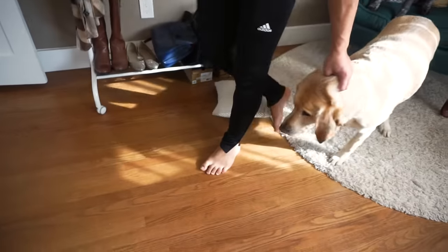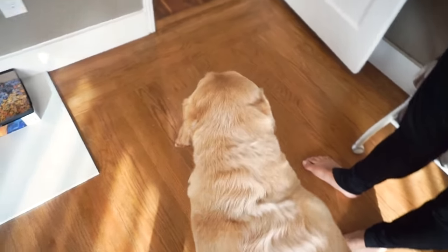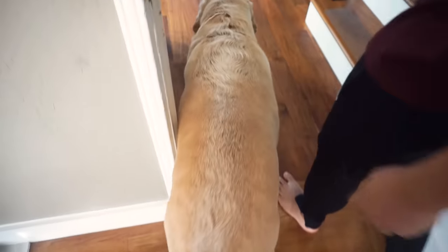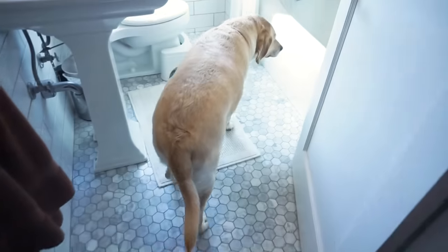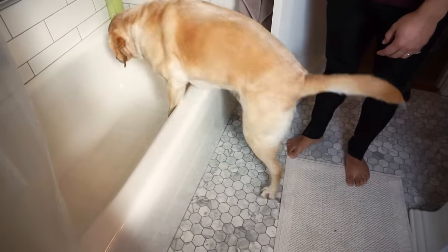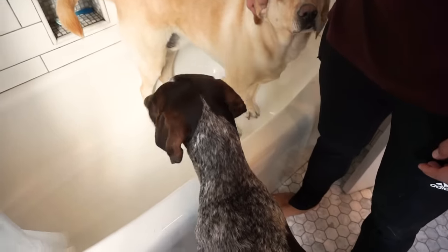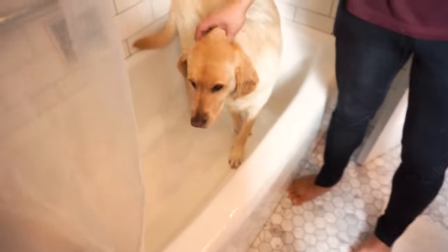It's bath time. You know what time it is. Hey, move. Let's go, Zazu. He's slowing down. Get in. Zazu, get in. Good boy. Oh, look who's excited. That Walle. Walle, is that you? You're getting excited that it's Zazu's turn? Is that right? Okay. Let's go, Walle, Zazu.